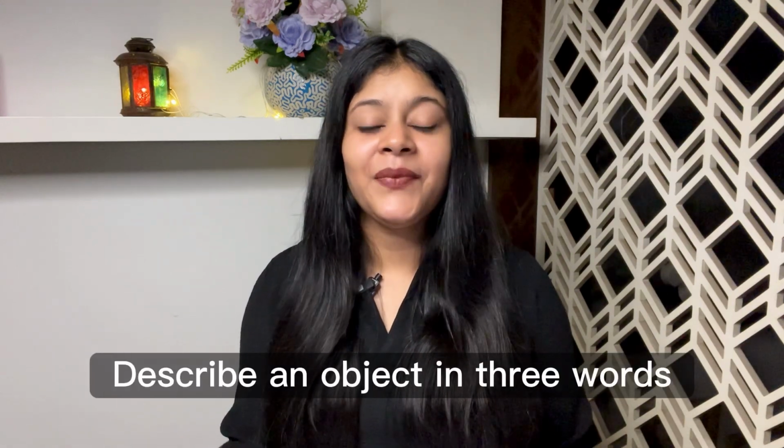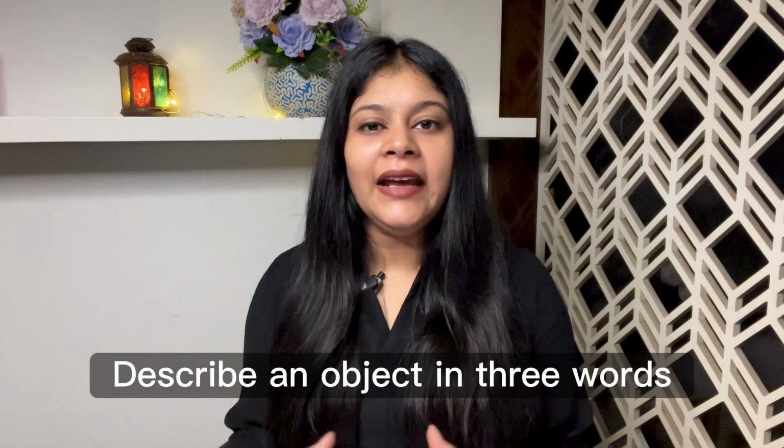Another way of improving your vocabulary is the describing activity. In this activity, you can look at any object that is there in your room and you have to describe it in 3 words. You can't describe it in 1 word or 2 words. That's extremely easy. But when you have to think of 3 words, it becomes difficult.